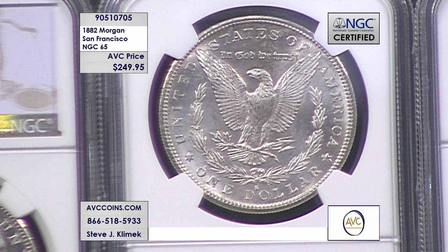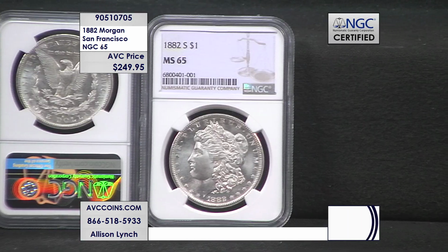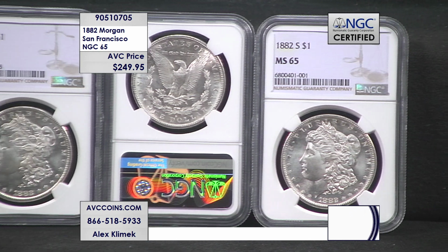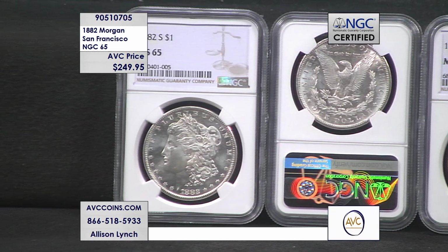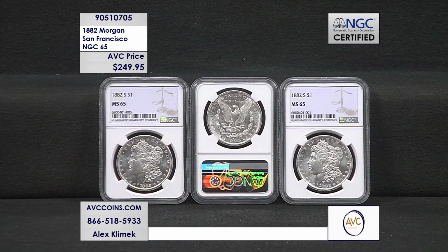Look at that. Open fields, great detail. Wow, right? And that's because at this time, San Francisco wasn't doing really anything else. Now, it's the same excuse for Carson City, but San Francisco had all the new equipment. Carson City got all the hand-me-downs. So everybody else is striking like crazy, and then they're going to dimes, nickels, quarters, and half dollars. San Francisco's doing dollars, then they're doing dollars, and then they're doing dollars. That's all they're doing. So the quality of their coin is higher, and it's logical to figure out how and why.